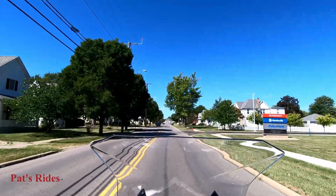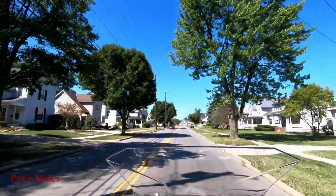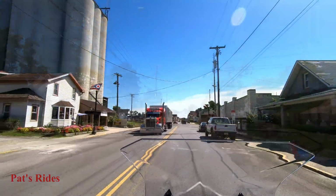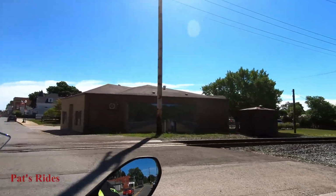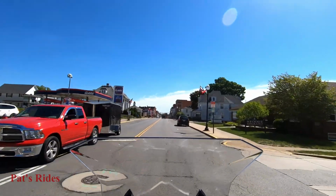Okay, that's pretty much your tour from east to west. I'll go up here and make a U-turn somewhere, and we'll come back and show you some other things and talk about some other things. Oh, I like the mural. I believe that's relatively new.